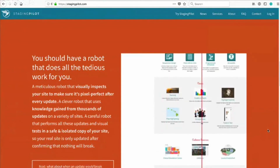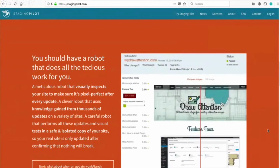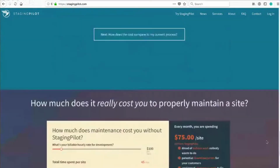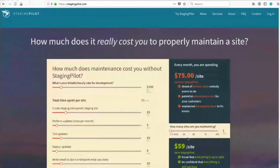But once you want to improve the processes and know that it's being handled correctly, or if you just have 10 or 20 or 50 sites, that becomes unmanageable pretty quickly. So we have a sliding scale for our pricing. If you have one site, it's $59 per month, and then all the stuff we just showed you happens, but probably the bulk of our customers have multiple sites.